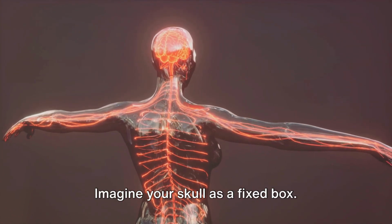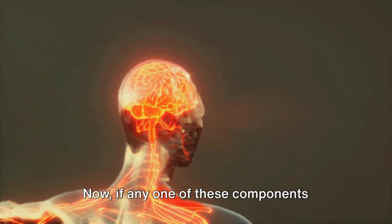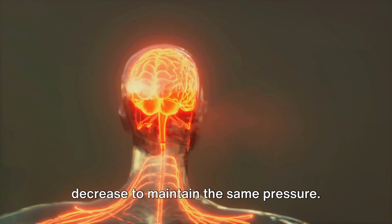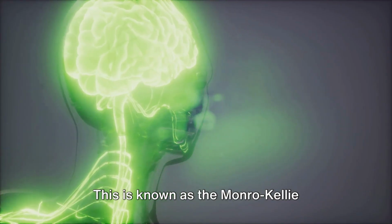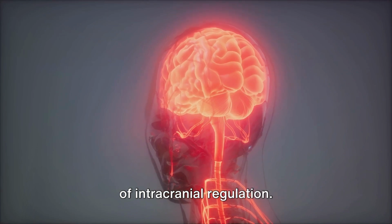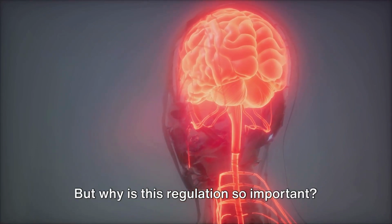Imagine your skull as a fixed box. Now, if any one of these components increases in volume, the others must decrease to maintain the same pressure. This is known as the Monro-Kellie doctrine, a principle that forms the basis of intracranial regulation. But why is this regulation so important?